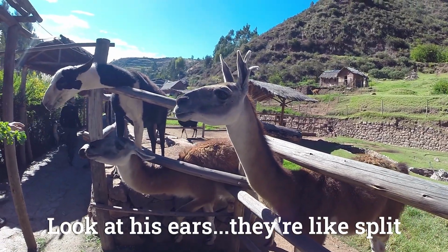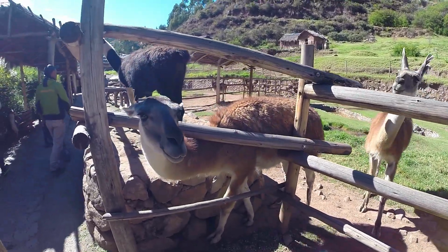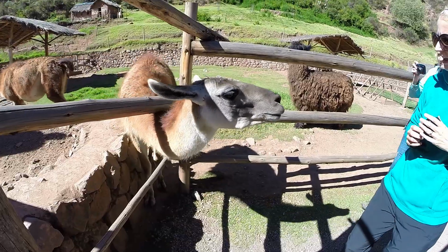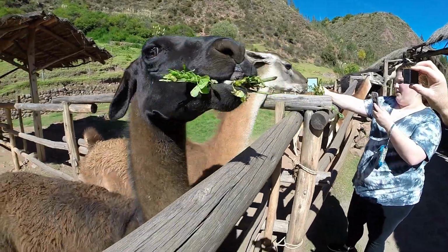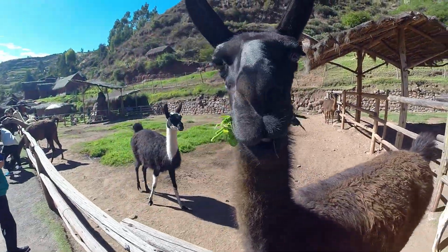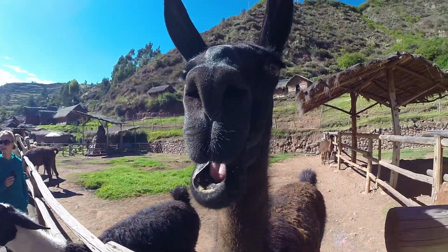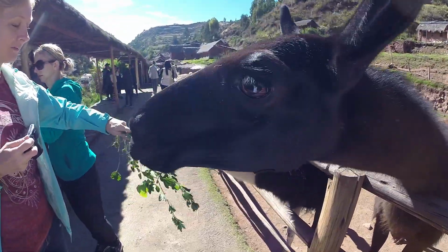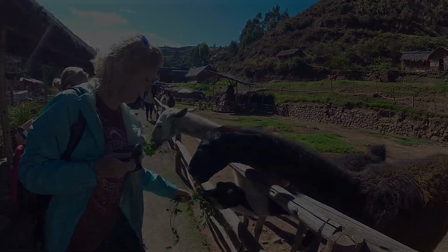Look at his ears. They're like split. Oh, you're right. Look at this guy's ears. Yeah, hey baby. He's like, how do I get my head out of here? Give it, guys. Get breakfast. You guys want a picture giving food to them? I take a picture of you? Yeah.